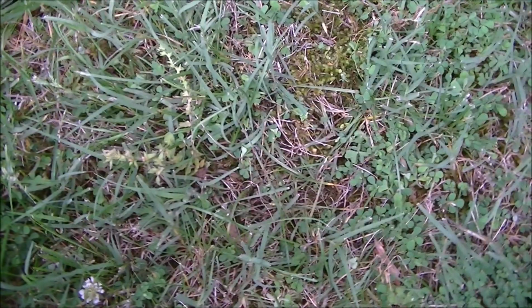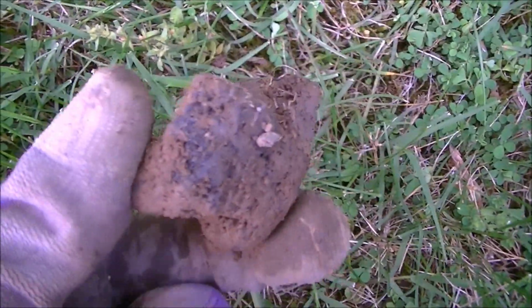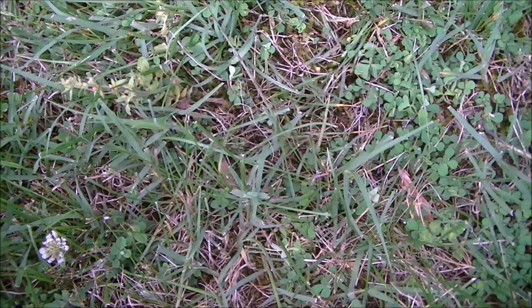So the crazy thing about this lawn is there is next to no trash. Actually, now that I think about it, this is the only trash target I dug. It's actually a lump of coal. I didn't dig a single bottle cap, pull tab, nothing. Super clean, old maintained yard.